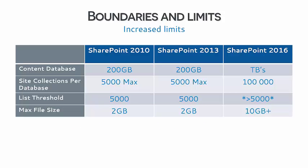We also have some increased limits. If we look at the content database, before Microsoft recommended keeping it under 200 gigabytes, now they're saying, hey, you can go into terabytes, no problem. We can now have up to 100,000 site collections per database. And something you need to remember: if you can, doesn't mean you should. So even if you can have 100,000 site collections per database, I still suggest you split it up into multiple content databases.